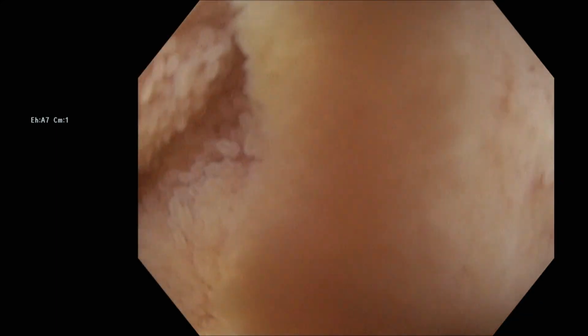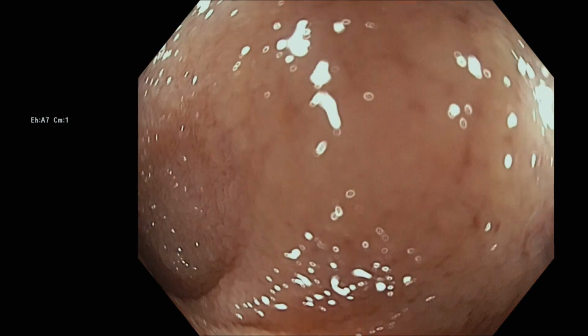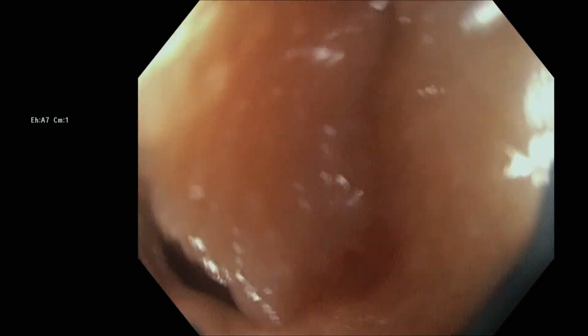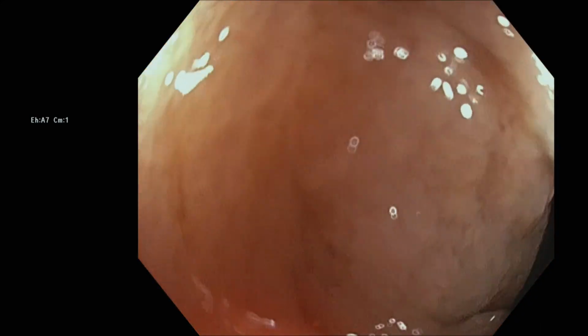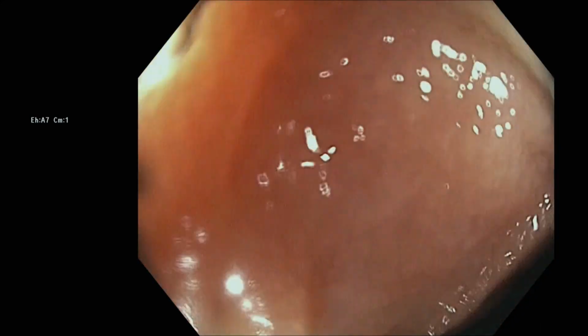Sometimes you have to deflect a little bit to the right or left to sort of get off the area where you're catching right on the valve orifice in order to get up into the TI. And a little bit of abdominal pressure, as I mentioned, sometimes in the right lower quadrant, can help push the bending section into the TI.